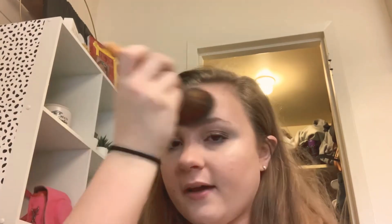Looks like I got mascara right there, but I didn't. After that, I go back in with my loose powder. I just take the tiniest amount and put it all over my face with this super loose brush from Eco Tools. I love this brush. It has very coarse bristles though.